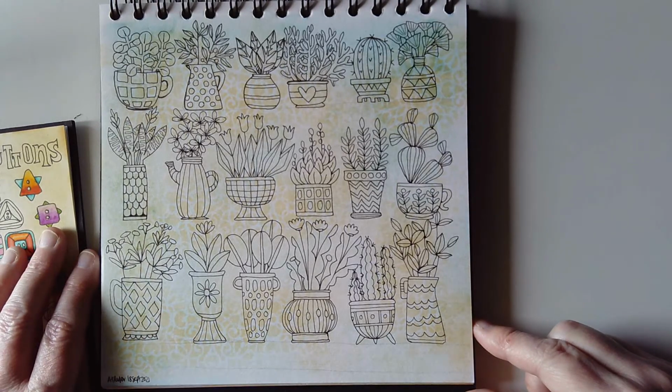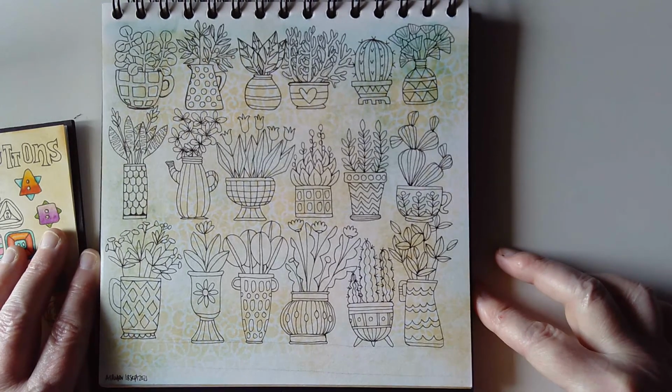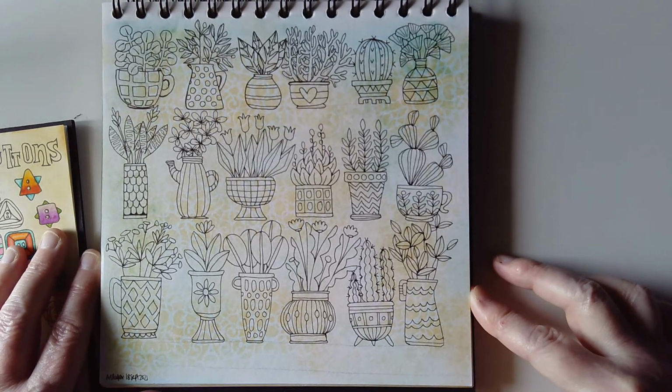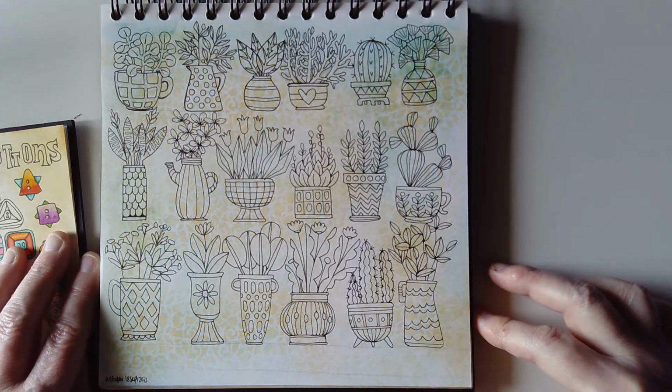Again, teeny tiny spaces, so you know what I'm going to be using to colour this probably. It's going to be Ecolines. It's going to be interesting doing so many different greens and so on, because I'm not brilliant at green. But perhaps they don't have to be green, because these are not realistic, they're from imagination.